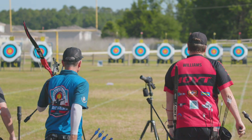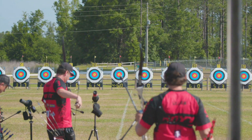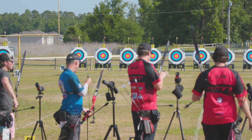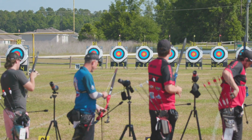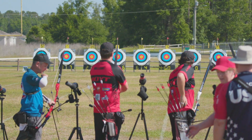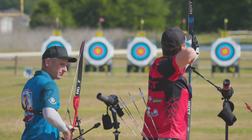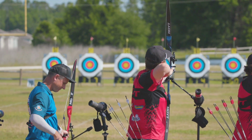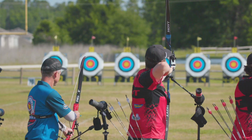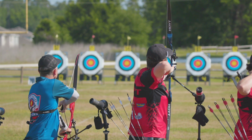All right, 1/8 rounds. Big excitement here happening on target 62. That's the target these two archers are going to be shooting at. I think we're in a pretty good spot for seeing the archers and the target, so this will be very nice. All right, Jack up to full draw first. Ken taking his time.